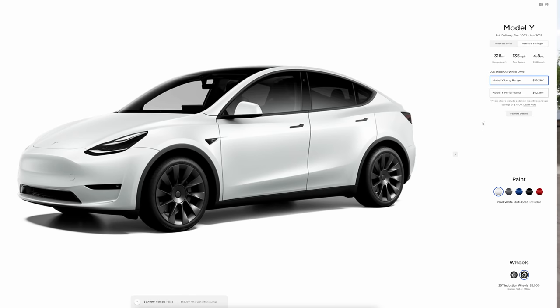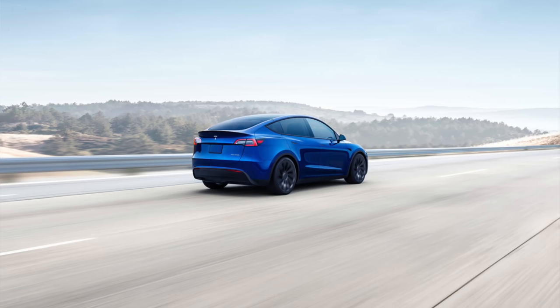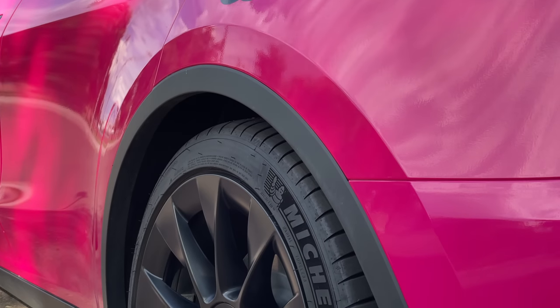Now, when you're in the purchasing process of looking at a Model Y, you're going to look at a long range and you're going to look at a performance, because those are currently the only two on their website. I do not in any way regret buying a long range Model Y compared to a performance. Now, the performance models, in my opinion, look a lot better. They look really sporty, they're lowered, bigger brakes, bigger wheels, aggressive tires. They look really nice from the factory. So in no way am I disappointed with getting a long range over a performance.